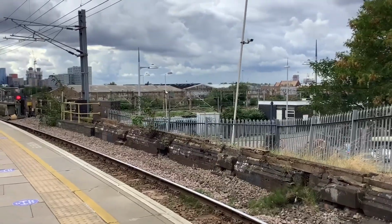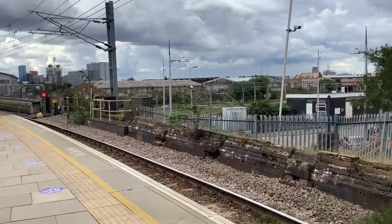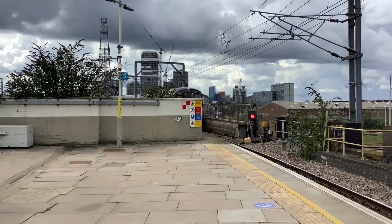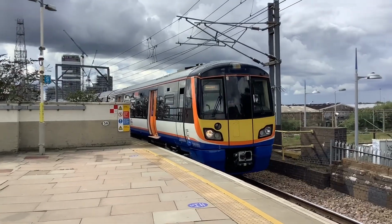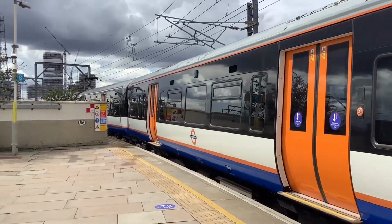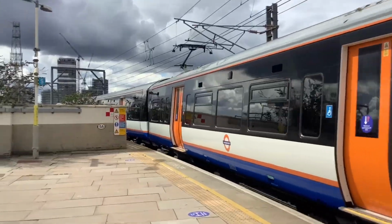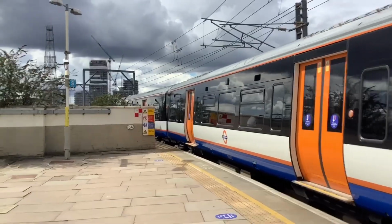Okay, down there is the London Northwestern Railway, a pair of Class 350s, to London Euston. Don't know where it's from. As you can see, I've swapped sides again. Okay, right here is the 12:34 London Overground service from Clapham Junction to Stratford, 378232. And that previous London Northwestern Railway service was from Tring to London Euston, and his name is Jeff Langston. I don't know if that's how you pronounce it, but that's how I'm going to pronounce it.